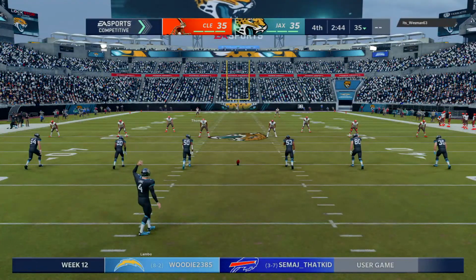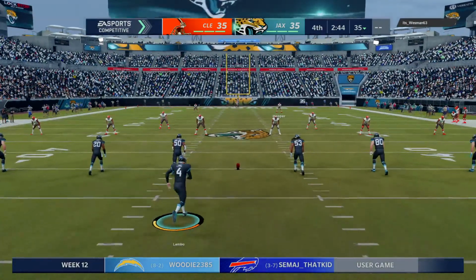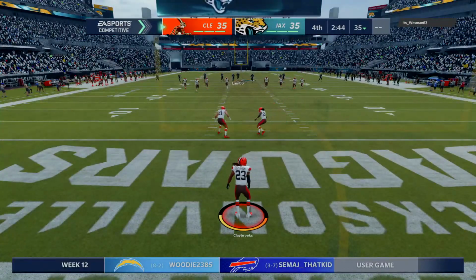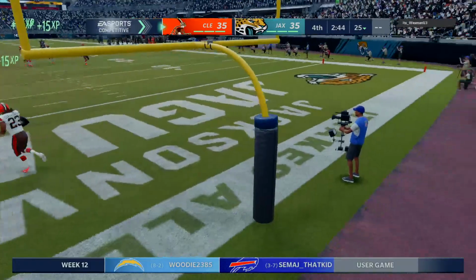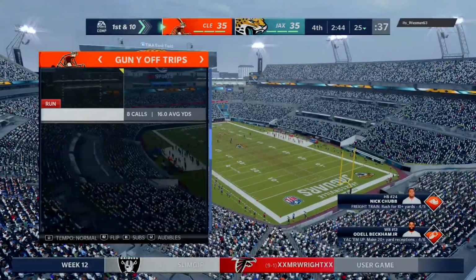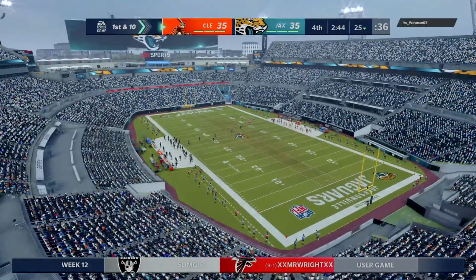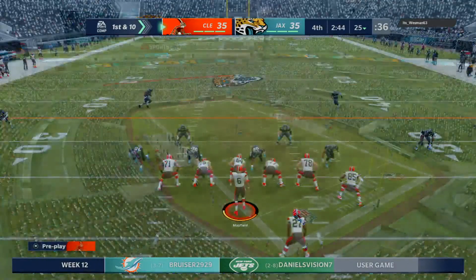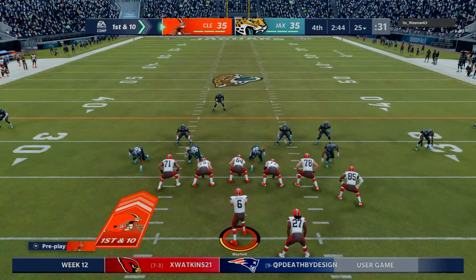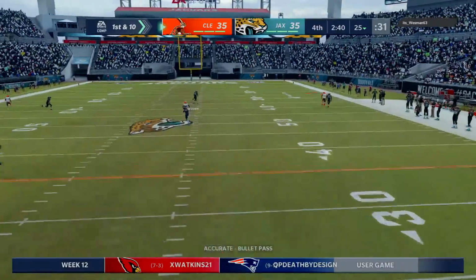Josh Lambo to kick off for Jacksonville. So here comes the kickoff now, all even here in this 4th quarter. And they will not get a chance to return this one as it's through the end zone for a touchback. The Browns drive about to get started. Well, they just gave up the score to tie it. That's the bad news. The good news, plenty of time in this 4th quarter to try to grab that lead back.